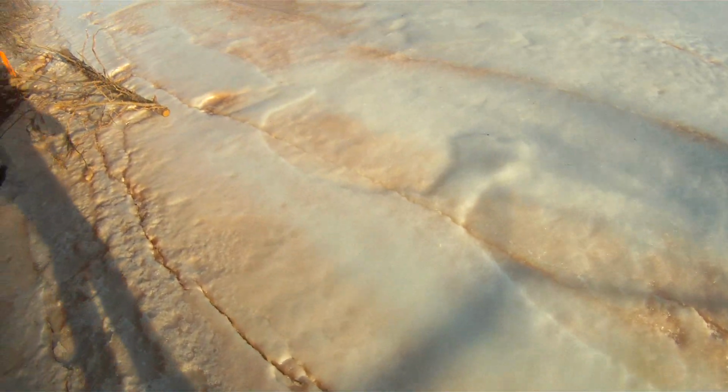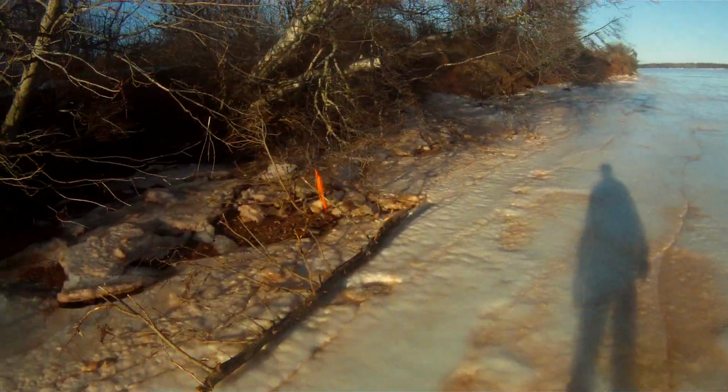I should have brought my traction and put on my boots because it's quite slippery. But you can see we're starting to get some ice, which is good. It's approaching 4 o'clock in the evening, so the sun is starting to set here from the west.